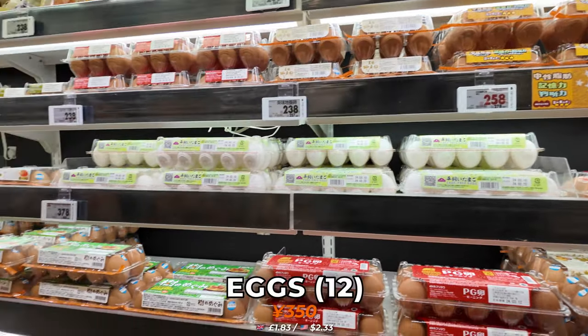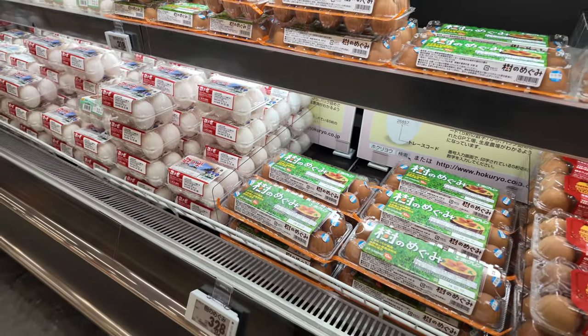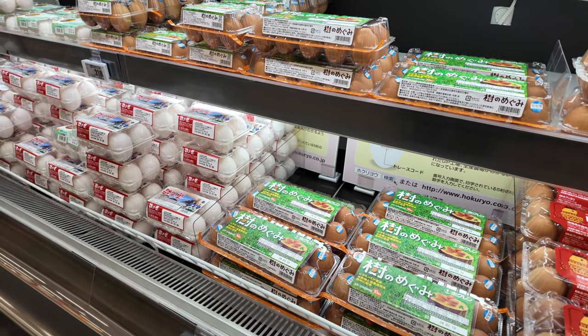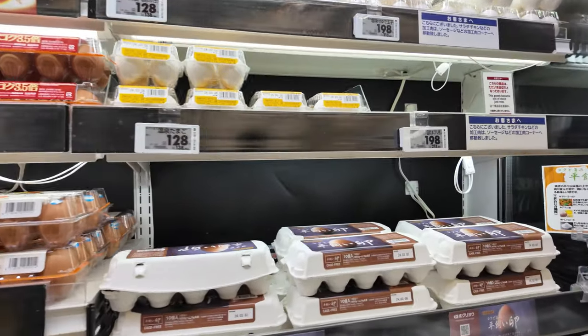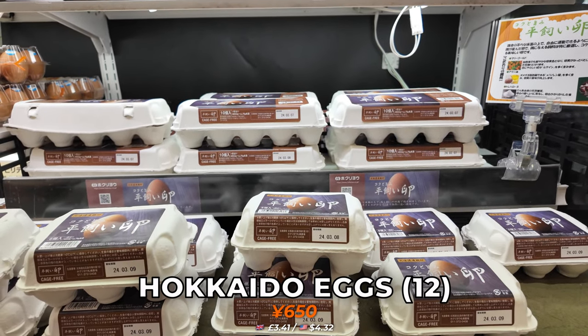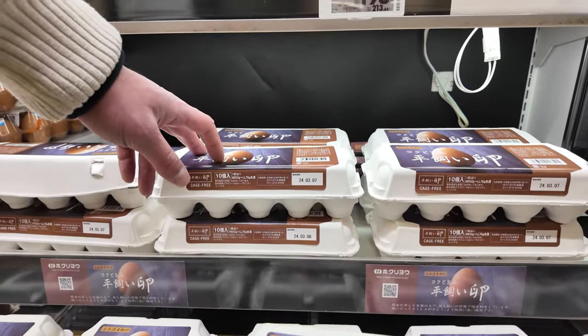Wow. What we're working with, these are the ones I usually buy. 350 yen, so just at £2 actually. A little bit under. The cheapest ones are 300 yen. We have the premium section here. Jesus, that's what, 650 yen for a dozen of eggs here. Hokkaido specific. All right.